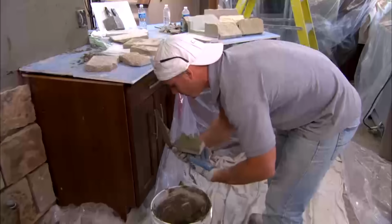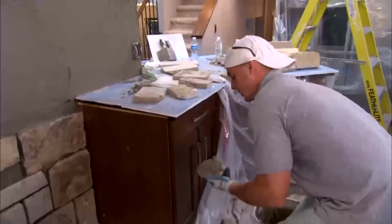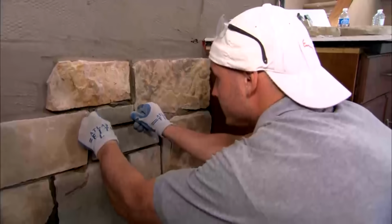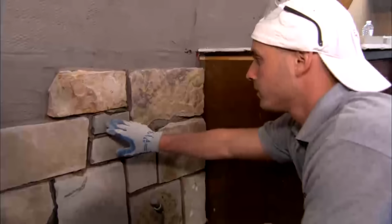Put the nice mortar on it, nice thick coat, and then when you put the stone on, you always squeeze it into place so it sticks, hold it, let go, and that's it.